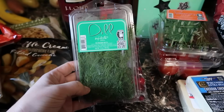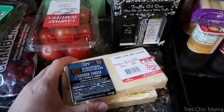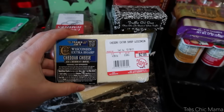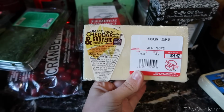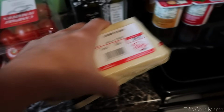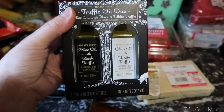I have some herbs. We have dill, rosemary. We have Campari tomatoes, some of my favorites. And then for the macaroni and cheese, I couldn't think for a second there. I have some cheeses. So we have just a regular sharp cheddar. I have this one, which is a mix of Gruyere, oh my word, I can never say that, Gruyere and cheddar. I love doing that in a nice, rich mac and cheese. I've never tried truffle oil. I do love the flavor of truffle oil in mac and cheeses.